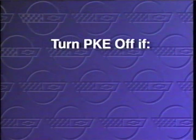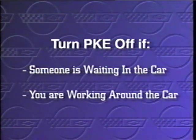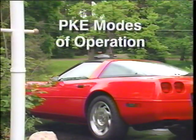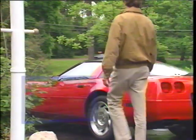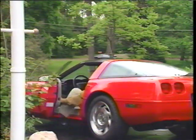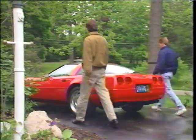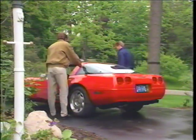It's recommended to turn the system off if you take the keys and leave someone waiting in the car so they don't set off the alarm if they open the door, or if you'll be working in or around the car and moving in and out of the system's range. When the PKE is on, you can choose between 2 modes of operation. The first mode unlocks the driver's door as you approach the car, while the second mode unlocks both doors. Either locks both doors as you walk away from the car.